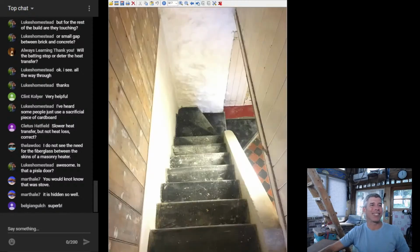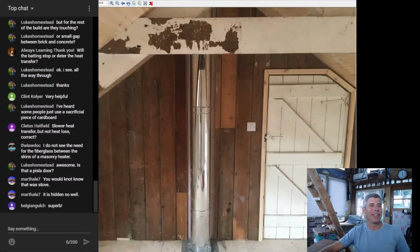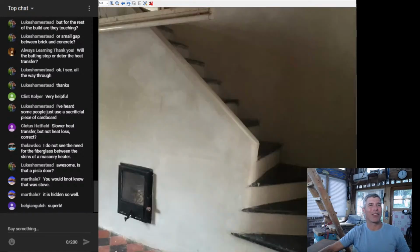So here we are looking down. If you can imagine, you're walking on top of the bell right there on those stairs. If I'm not mistaken, I believe they are cast slabs. And just how cool, right? What an incredible build. There's the chimney going up through the old home, and another picture from the front of it interfacing into the space. So in this way, he was able to build a very large masonry heater and really didn't take up any additional space in his home. I think that's just so wonderful.